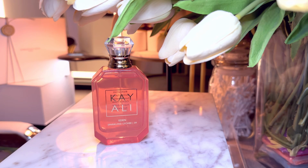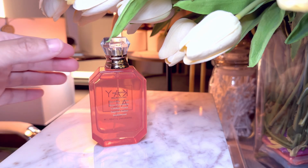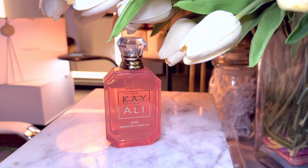So if you're looking for something, I think, in my opinion, all of them can be worn. Eden, Juicy Apple, Eden, Sparkling Lychee, it's very youthful and playful. Keynotes are on the back. So it's black currant, sparkling lychee, rose, Damascus, candy violet, sugared amber, and sandalwood. So they're very youthful and playful, not juvenile, but youthful and playful. They're light, definitely a summer, spring type of scent. But what I mainly get from this fragrance is super fruity, super tropical, body mist, body spray type of fragrance.